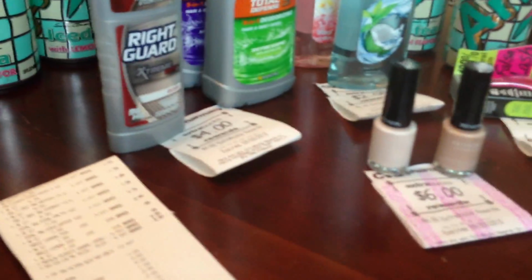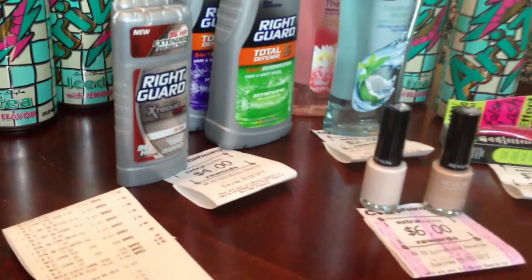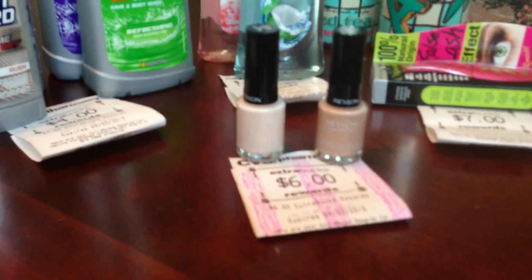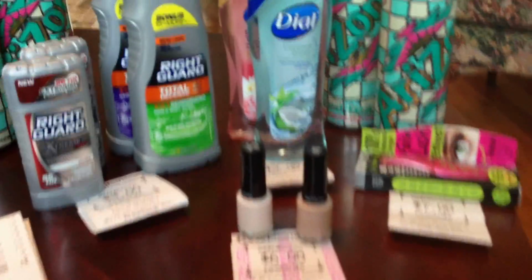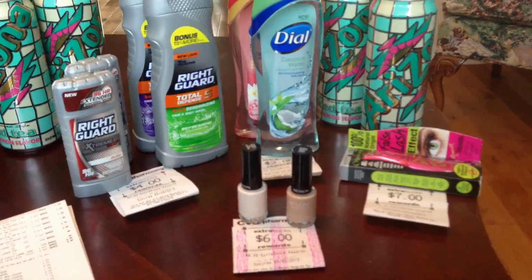Then we also did Revlon. They're on sale for $4.99. You get a $3 ECB. We did have coupons for this. They were $1 off any Color Stay product. They were, I think, a peelie or a tear pad somewhere. It was a tear pad somewhere. I only had 2 of them, so I got 2 of them.